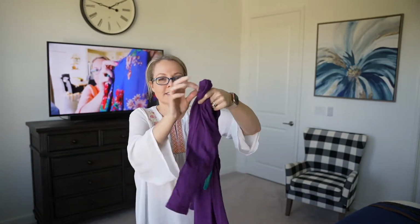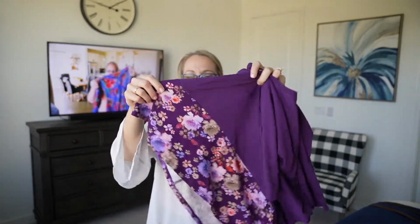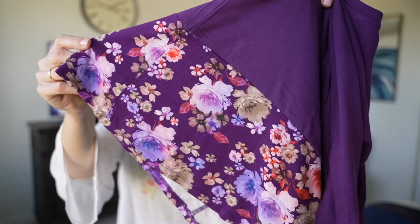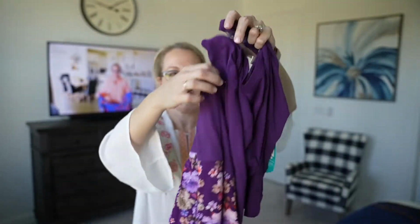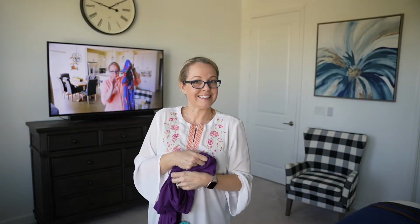Now I did order this in a size small, but what I liked about it is on the bottom here, look at all that floral print. Isn't that beautiful? Very pretty, all those flowers. So I'm gonna try this on. I'll be right back and let you know what I think, guys.